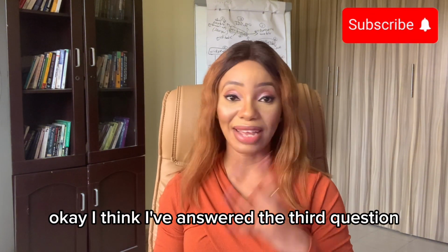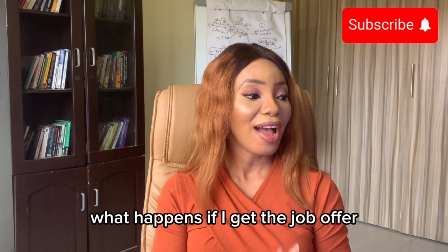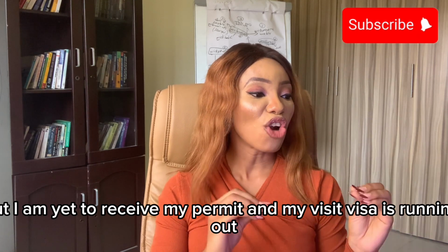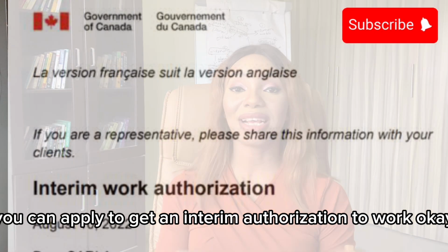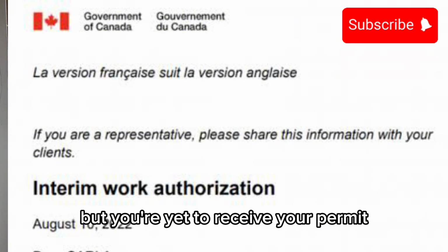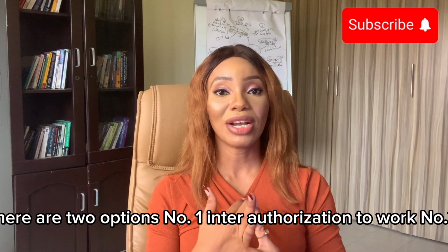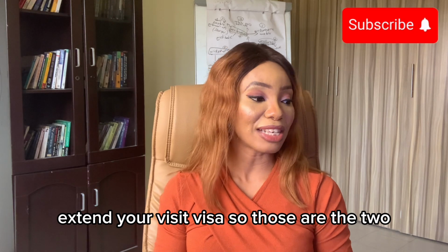The third question, I think I've answered it, but I'll still read it out and answer it again. What happens if I get the job offer and I have applied for a work permit, but I am yet to receive my permit and my visit visa is running out? What you can do is apply to get an interim authorization to work. Okay, let's say you have gotten your job offer, but you're yet to receive your permit and your visit visa is running out. There are two options. Number one, interim authorization to work. Number two, extend your visit visa. So those are the two.